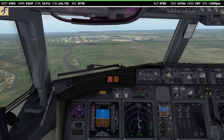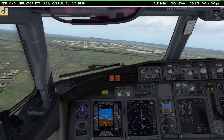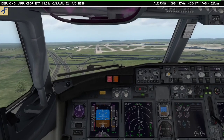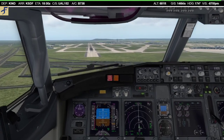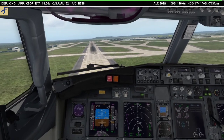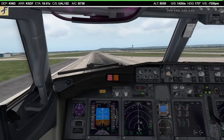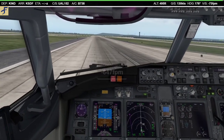500. 400. 300. 200. Fighting the winds a lot. Minimums. Continue. 100. Ooh. Alright, 50. 30, 20, hold. 10. Alright, reversers. Ooh, being pushed a little.